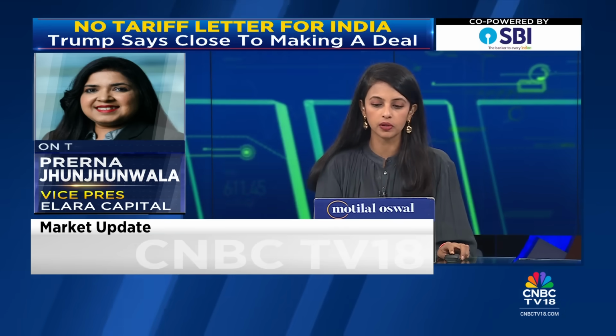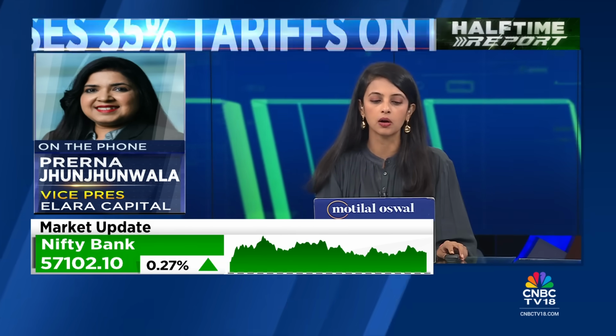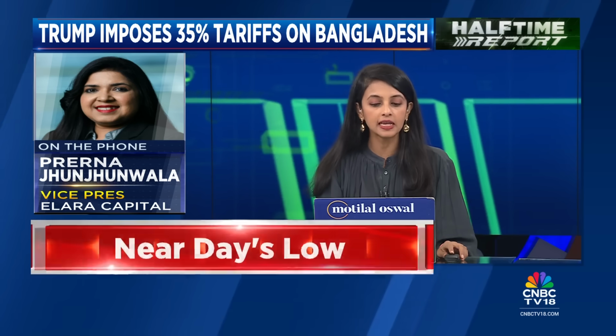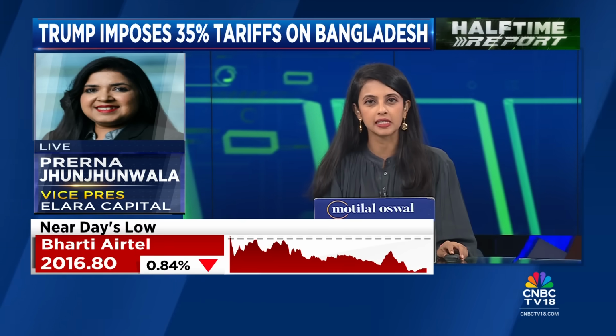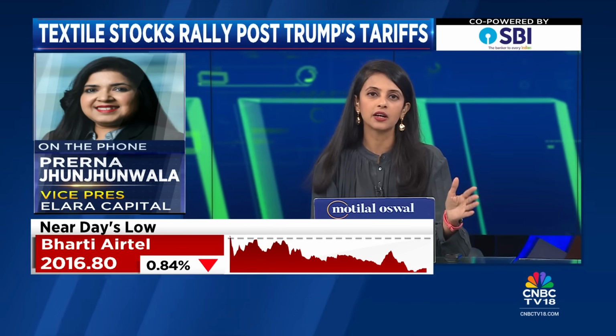Bangladesh has around 35% on textile imports in terms of a tariff, and that's a slight reduction from, say, what was imposed in April this year of around 37%. Vietnam, 20% in terms of textile imports. So given this, where does India stand to benefit?